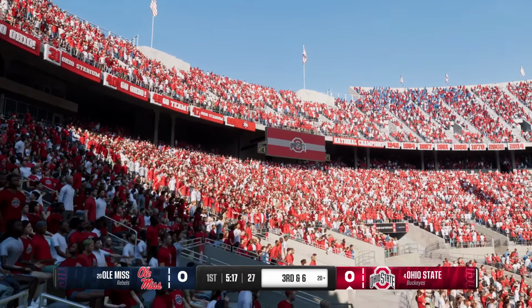A little pre-snap eye candy for the defense. Got rid of it just in time. Good job to avoid the negative play and just get rid of that thing. Well, they try to throw for it there on third down on the opening drive of the game. They don't get it, but let's punt the ball away.